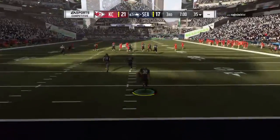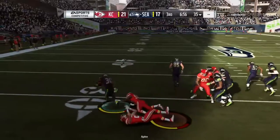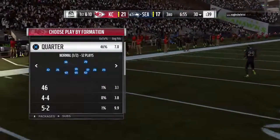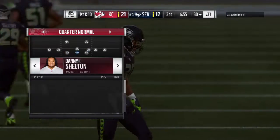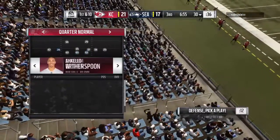Set now to kick this one away, and off it goes. This is taken about 7 yards deep. And a nice return sets him up pretty good here at the 30-yard line. And the Seahawks get ready to trot out on the field. They're down here, but very much in this game.